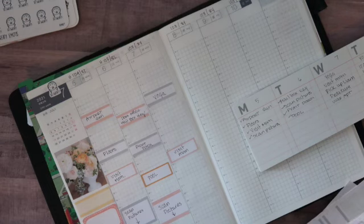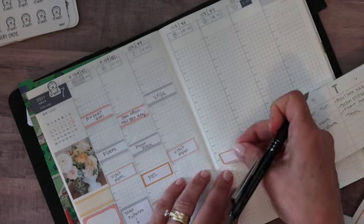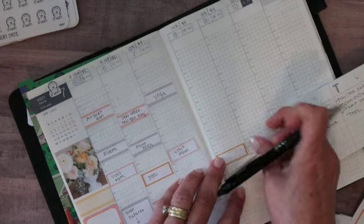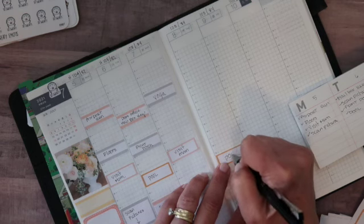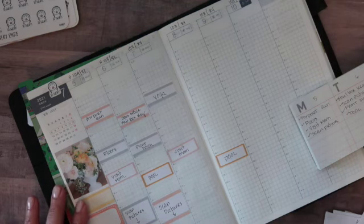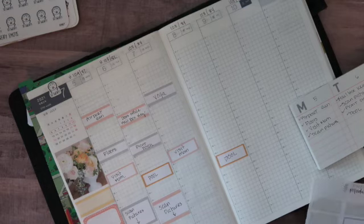I am going to book a wax appointment. Actually, I'm going to just use these colors for the pool. Okay, we'll go back to these.